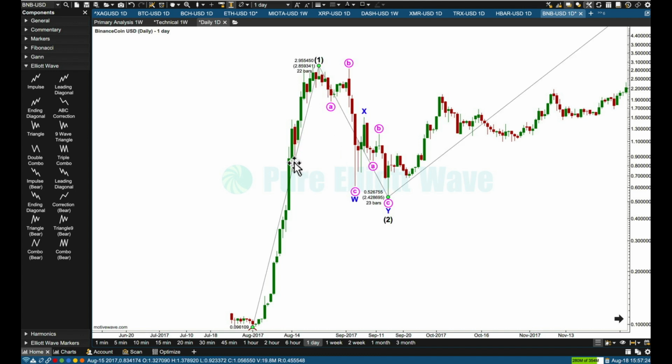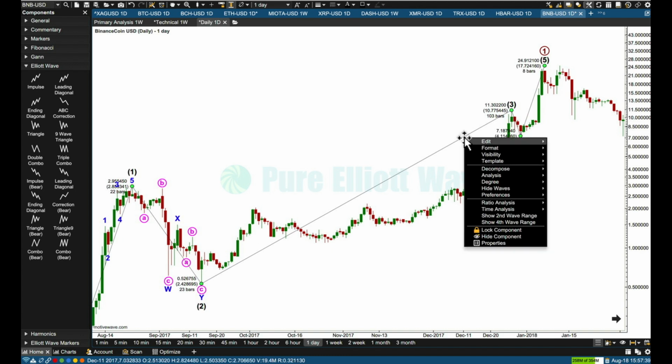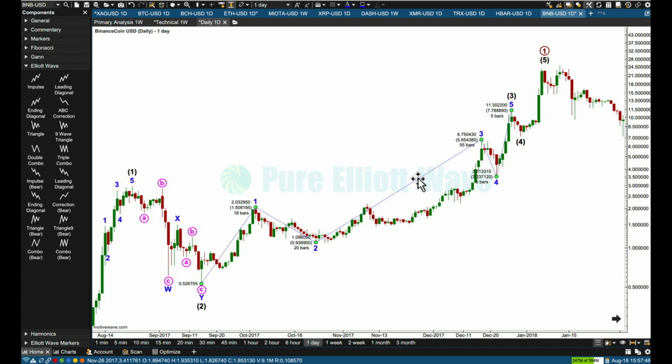Intermediate 1. Is this going to subdivide nicely as a 5? Yeah, it does. Oh, very long first wave maybe. That looks pretty good. Okay. Intermediate 3 and 4. I have no problem with relatively brief fourth waves in comparison to their second wave counterparts. That's a feature typical of commodities and markets with extreme volatility like cryptocurrencies.